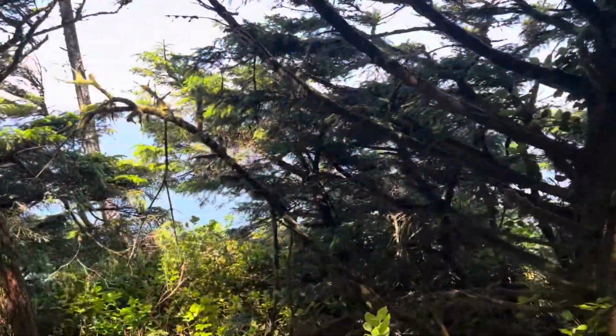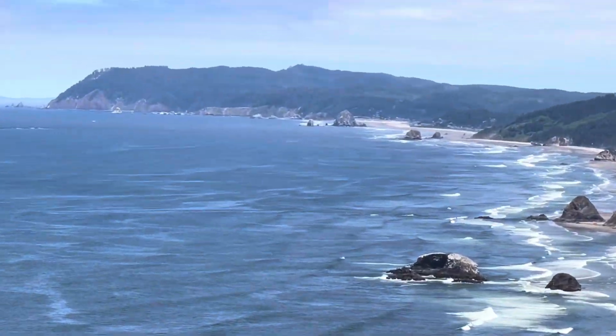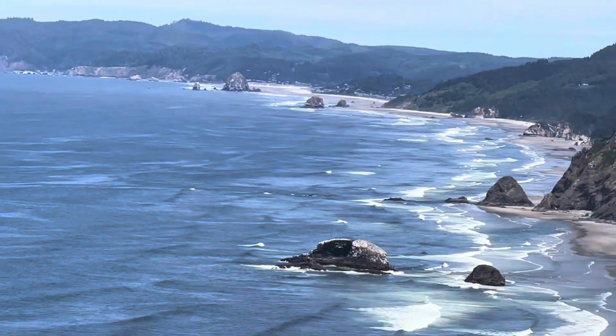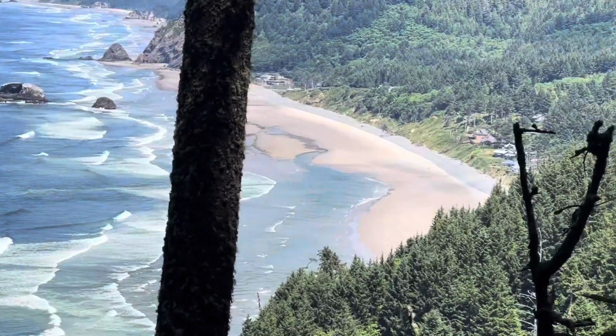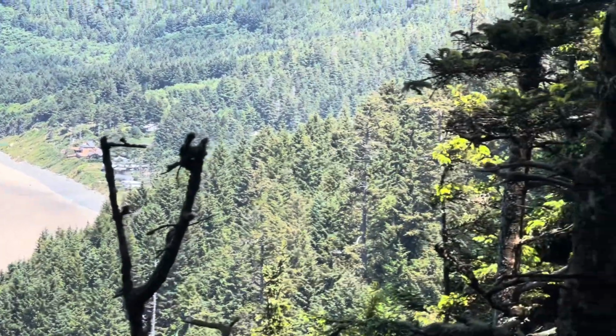Well, we're getting up to the ocean here. Well, there's a nice view. Way out there is Haystack Rock. That's Cannon Beach. That's where I started. You can see Humbug. And right there is Arch Cape. That's where I left to go.